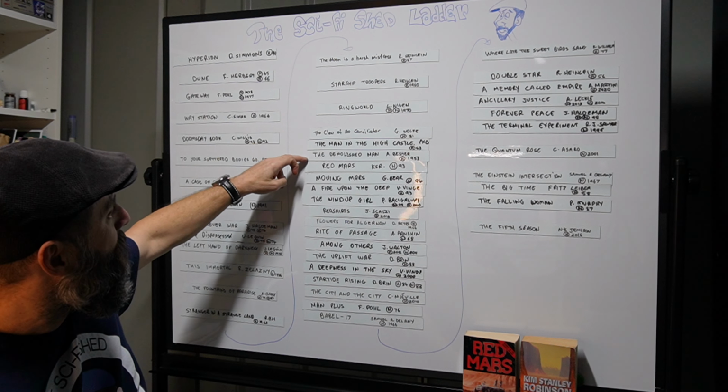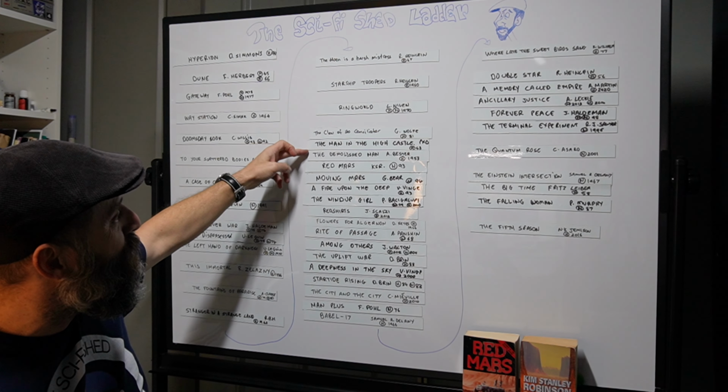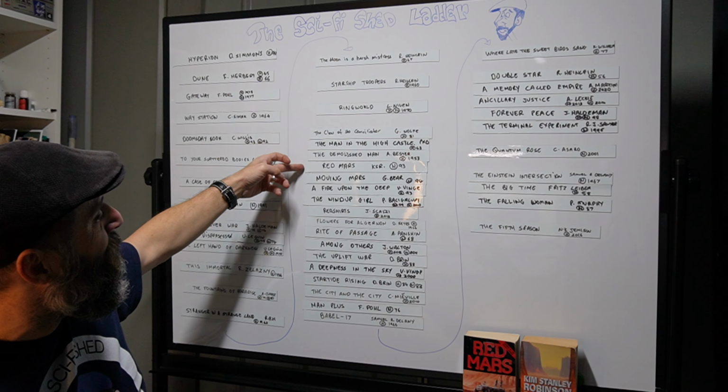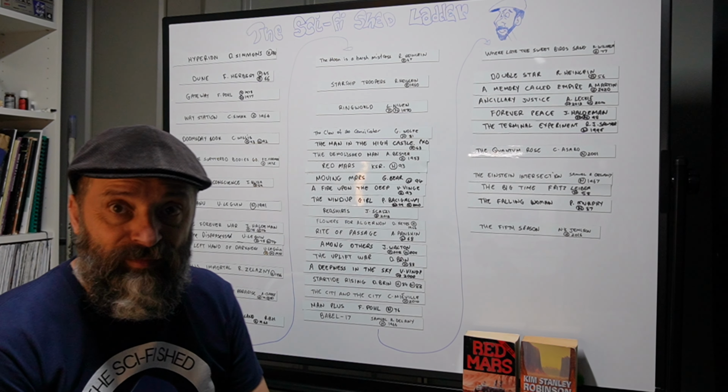Should it be higher or lower than that? Let's have a quick look. I've said it so many times, I really did enjoy The Demolished Man. So it's going to be harder for me to put it above The Demolished Man. And yeah, I definitely enjoyed Red Mars more than Moving Mars.